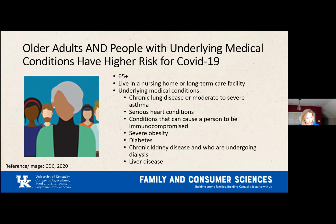There's also people at risk who are living with lung diseases, and that's going to include moderate to severe asthma, people with obstructive pulmonary disease, that's COPD, people with emphysema, people who smoke, people with heart and blood vessel disease. And so this is going to include people even with high blood pressure, high cholesterol, people who have serious heart conditions, people who have a history of heart attack and stroke, heart valve disease.